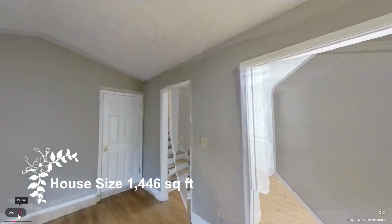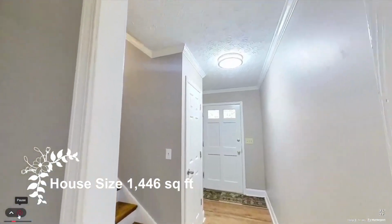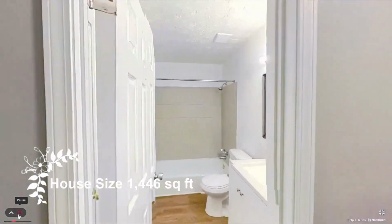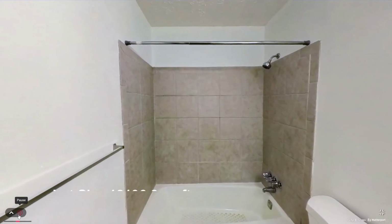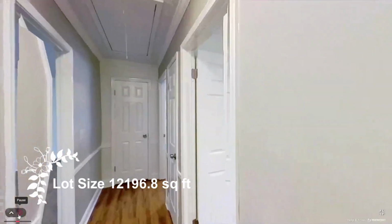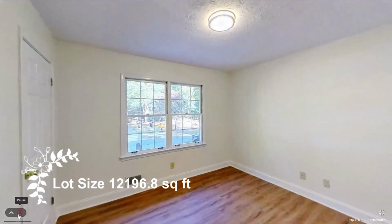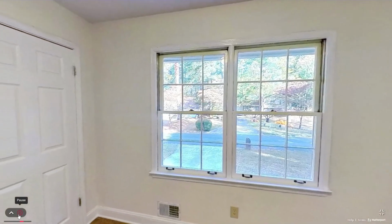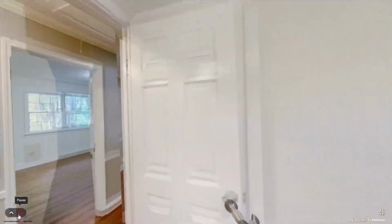offers 2 updated bathrooms. The spacious main living area features a vaulted ceiling and gas fireplace, while the recently remodeled kitchen showcases white cabinets, stainless appliances, quartz countertops, and a white subway tile backsplash. New LVP flooring throughout, freshly painted, and a new deck overlooking a green backyard. No rental restrictions.